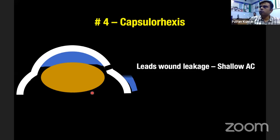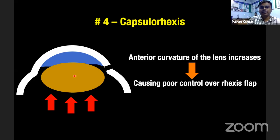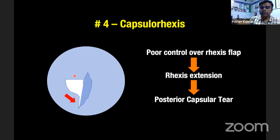Once the AC becomes shallow, the vitreous will start pushing the lens anteriorly and the curvature of the anterior lens becomes more. So that becomes more curved. This leads to axis extension. So the idea is not to compress the globe with your non-dominant hand, just to support it.